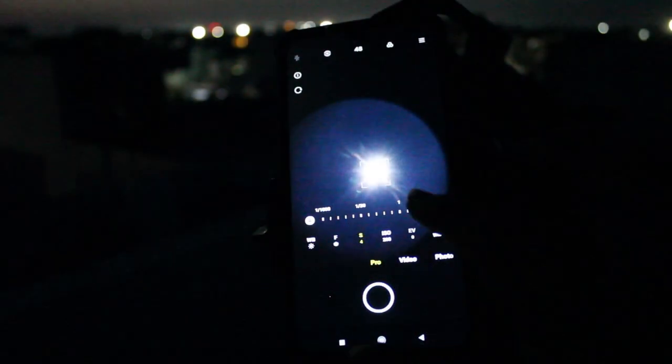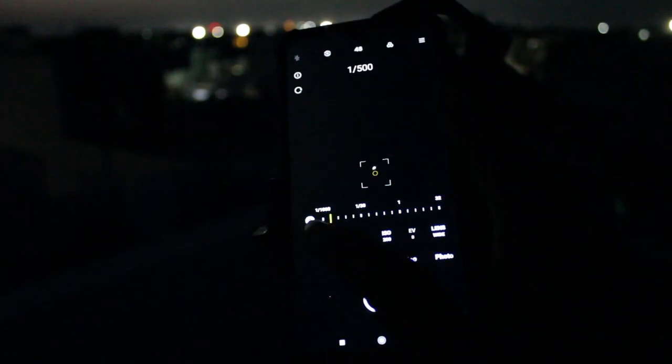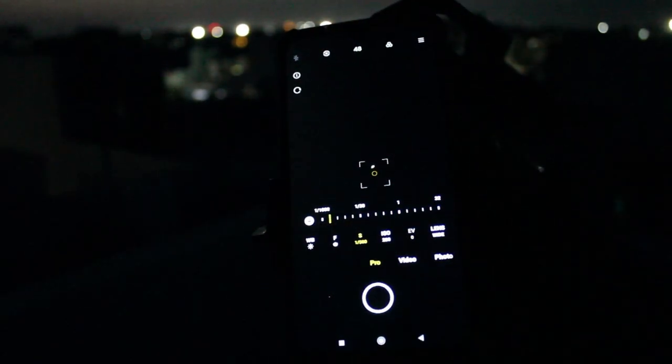We are using a mobile adapter to attach our mobile camera. So here we have Venus in our mobile camera, and now we can begin capturing the planet.